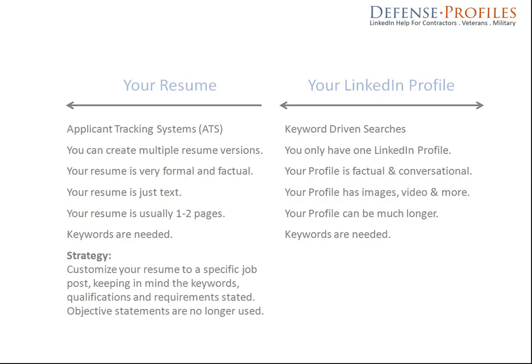So the strategy for a resume is to customize your resume to a specific job post or posts that are similar, keeping in mind the keywords, qualifications, and requirements stated, because those are going to be the way the recruiter narrows the field down. Keep in mind, objective statements are no longer used, which makes this a backward-looking document, as we said. They're not interested in what you'd like to do.